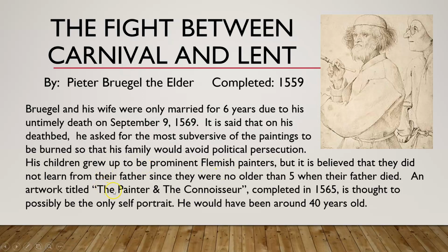And the artwork titled The Painter and the Connoisseur, completed in 1565, is thought to possibly be the only self-portrait of Peter Bruegel. He would have been around 40 years old. So this possibly is a portrait. Don't know. But that's all we got.